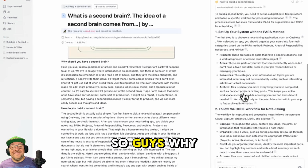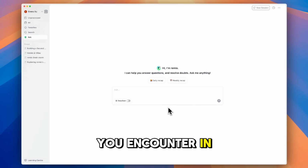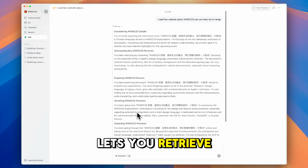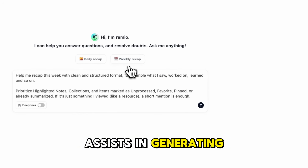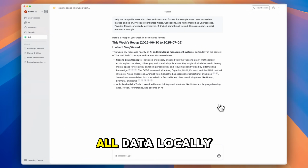So guys, why do thousands of professionals trust Remio? Because it seamlessly captures the information you encounter in daily life and work, saving it to your second brain with ease. Its powerful AI Ask lets you retrieve forgotten materials in seconds with fuzzy search and also assists in generating weekly and daily reports, turning vague queries into structured insights. All while prioritizing privacy as Remio stores all data locally.